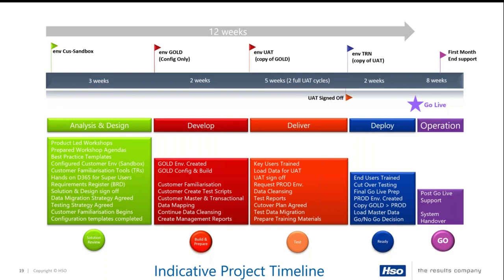Then we move on to build or develop. This allows HSO to go away with the information that we've attained in the analysis and design phase, take that away and go and build the gold environment. Meanwhile, the customer continues with the customer familiarization, can create the test scripts and start to map the master and transactional data, and continue with data cleansing and start to create the management reports. And then we're back on site in the deliver phase.